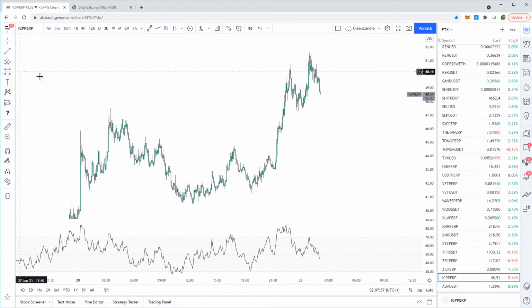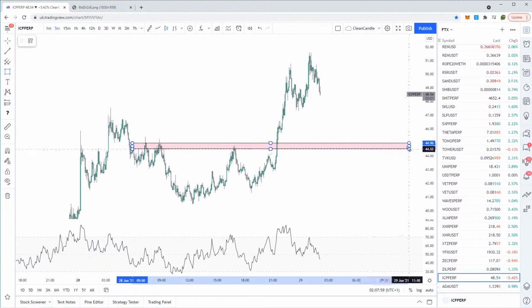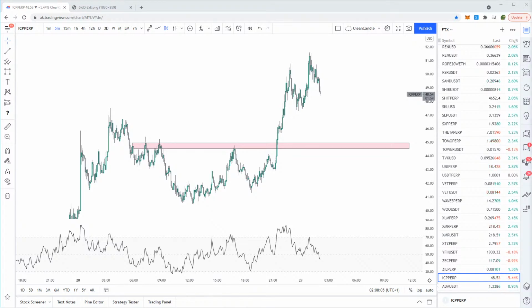Yeah, I would suspect that ICP probably makes it quite quickly down here, 45. I don't know if that's one of the regions that Loma's looking at or not, but I would suspect that it would try and make a move down there relatively quickly. I think the other issue with ICP is, from a whale's playground perspective, there's a lot of shorters.